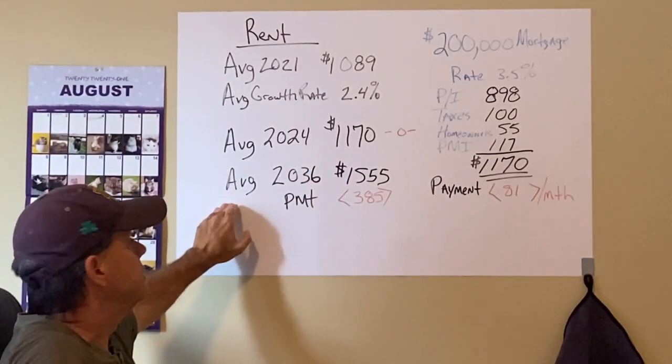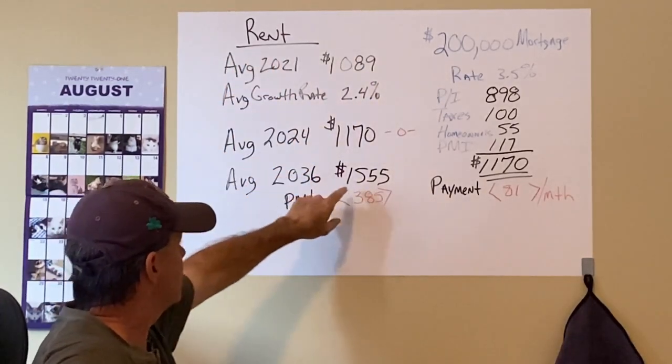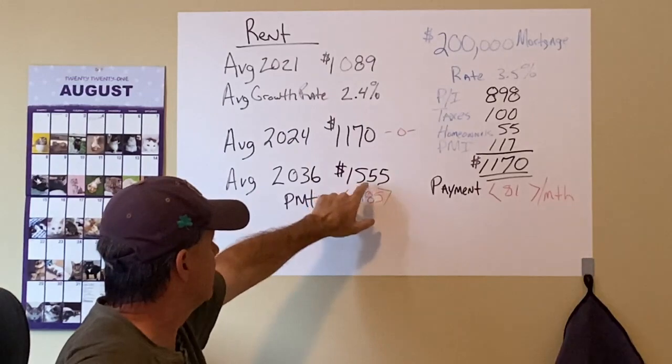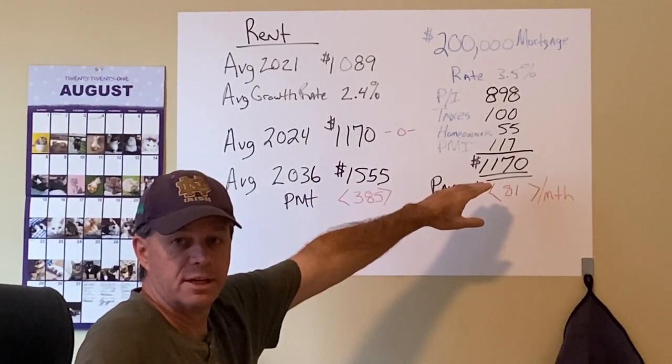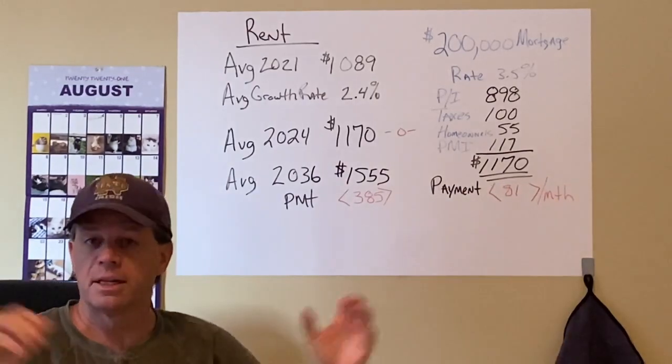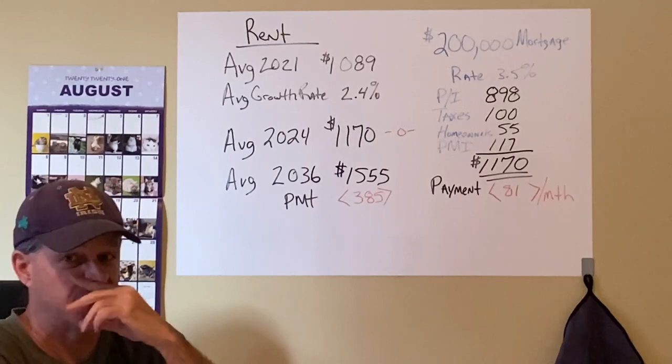15 years out, 2036, if you go off all that same thing, you're at $1,555. And over here, you're running off this $1,170. Now, let me clarify something off this $1,170. Is that number 100% accurate?